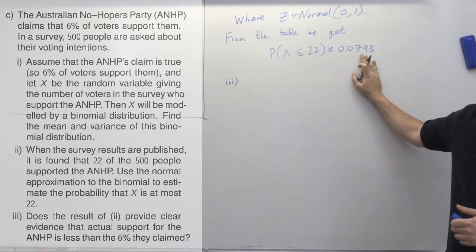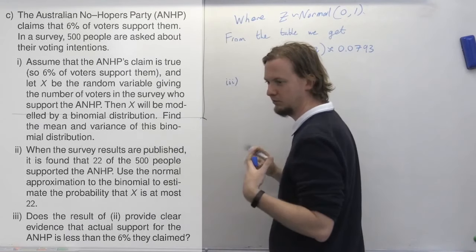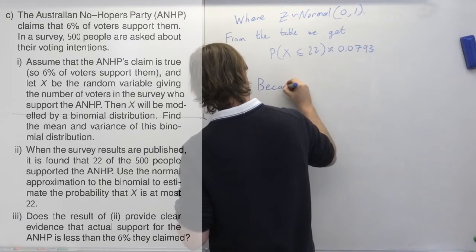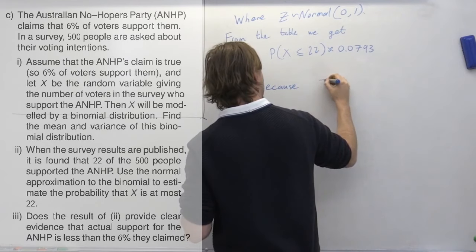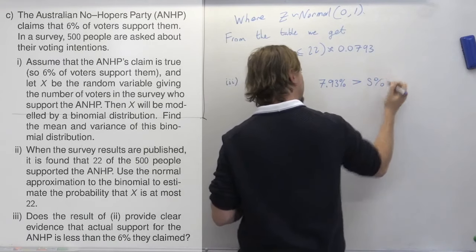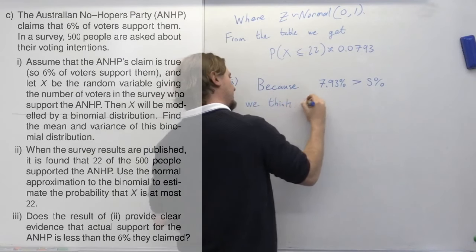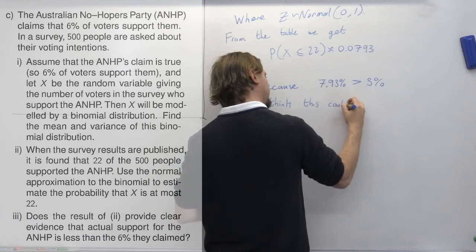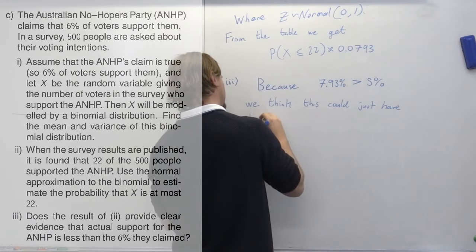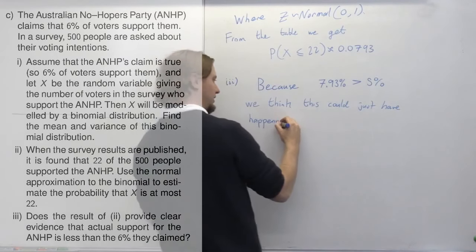This could have happened just by chance. So we would say here that it's not sufficient evidence for a discrepancy. Yes, it was low, but it's still not that unusual. The standard we take for this course is, because 7.93% is greater than 5%, we think this could just have happened by chance. So it does seem unusually low, but it's not really that uncommon.